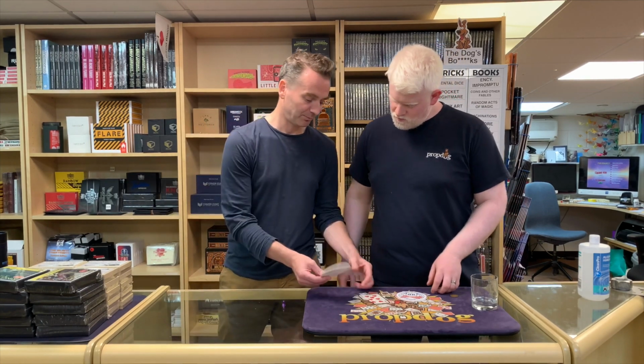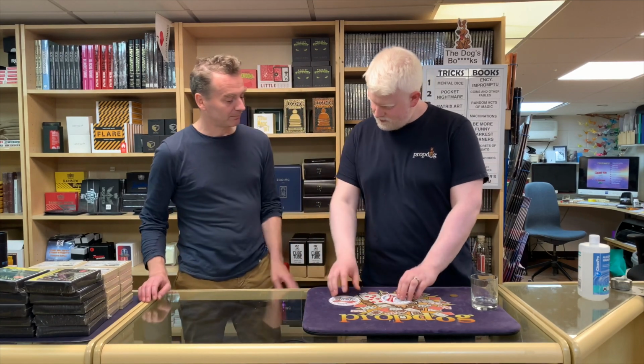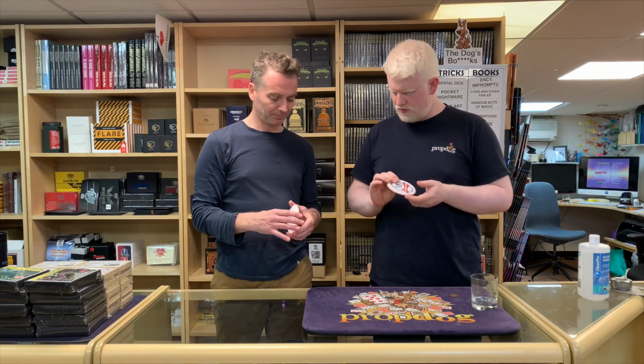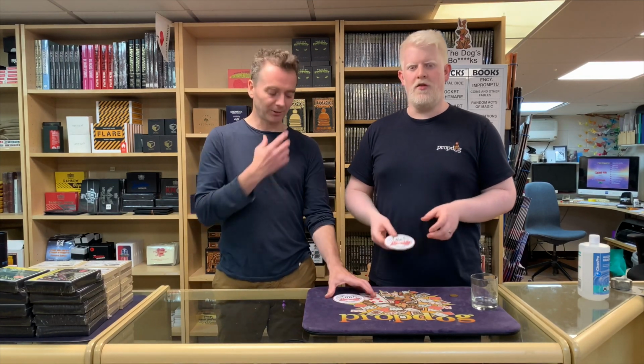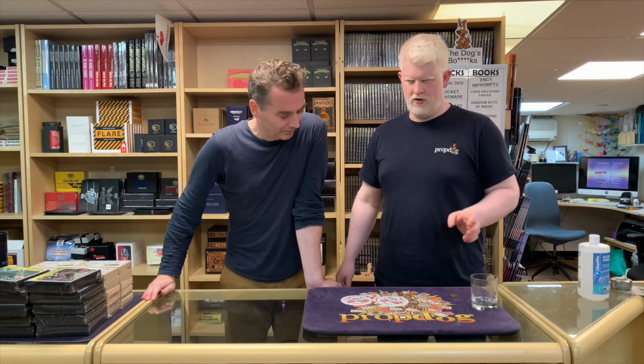I'm assuming that isn't a real coaster either, is it? No, you can't tell the difference between the gimmick one and the non-gimmick one. So that's good. They're not made of the cardboard of a beer mat. They come in different designs as well. There's Budweiser, I think there's Heineken, there's also a Coke one. But I prefer the Budweiser personally in terms of how it hides in plain sight.